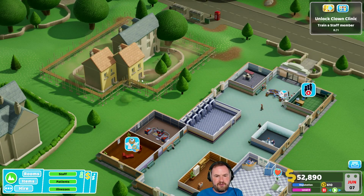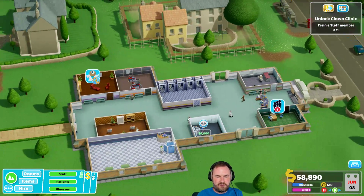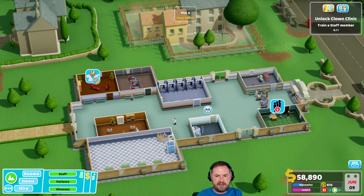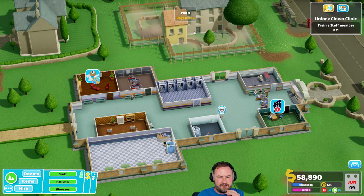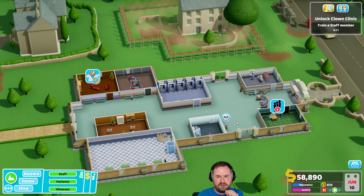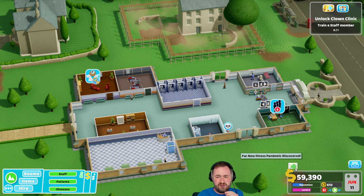Okay, we'll set up our training and stuff over here, I think. We might even move the staff. Maybe we can make this just like a big staff building for training. We can have the staff room over there, and then we can put some more stuff in here. There's 6 people queued up for the GP.